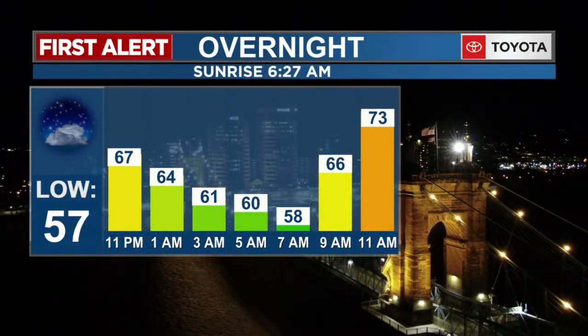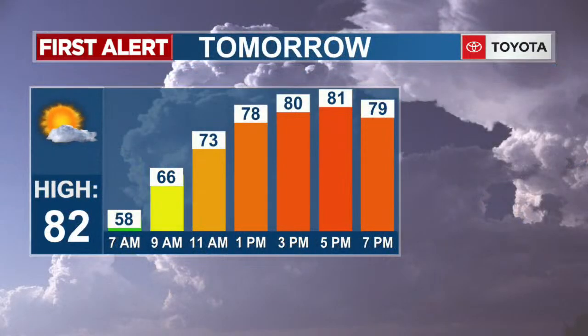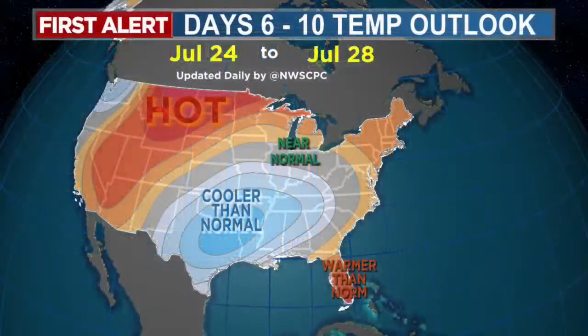Okay, sunrise tomorrow, 6:27. 57 the overnight low officially, but many areas cooler. 82 the high tomorrow, but with that nice humidity, it will be a nice day. Climate Prediction Center's new forecast just out at 3 o'clock this afternoon.